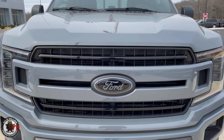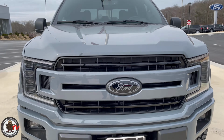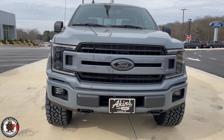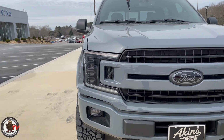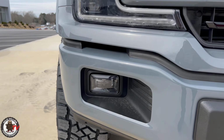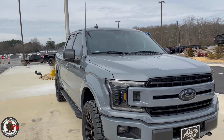And of course, those custom emblems are a game changer, especially on the Abyss Gray. Looks so clean, and Morimoto headlights really set it off. Without the Morimotos, it wouldn't be a complete package in our opinion. So the Morimotos, visibility, safety, and killer looks greatly improved. Got the fog lights as well, so you got that nice pure white lighting.